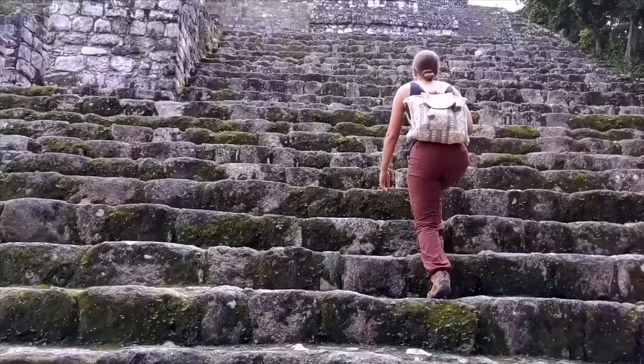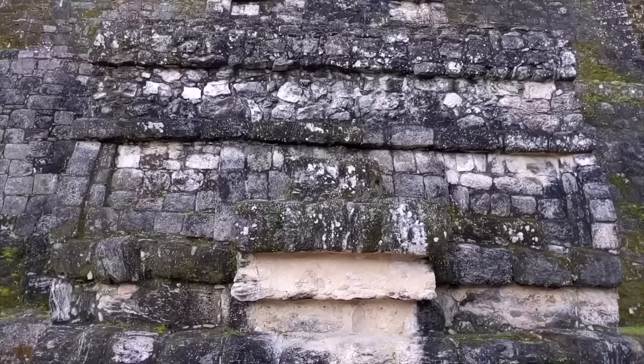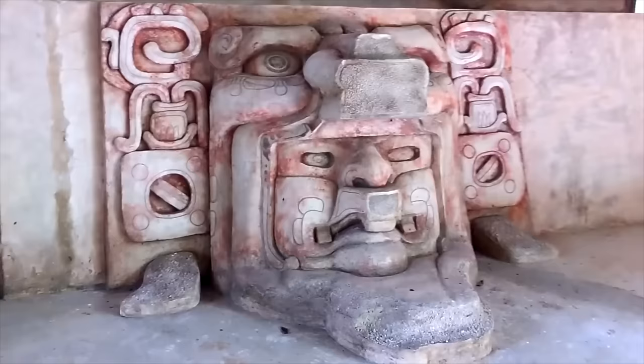This building was also home to 2 extremely large stone carvings that would have adorned the front of the pyramid. They would have been finished in stucco and painted with brilliant natural pigment colors.